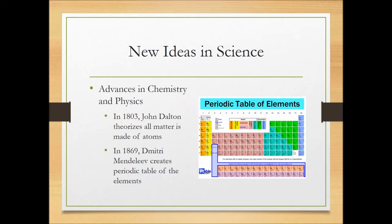In 1803, John Dalton theorized that all matter is made up of atoms. Now think about this. This is a huge advancement from Aristotle's work. You know, for centuries, people generally accepted what Aristotle had theorized, that all life could be explained by the four basic elements: earth, air, wind, fire. And that was the explanation of all life. But John Dalton said, no, it's more complicated than that.